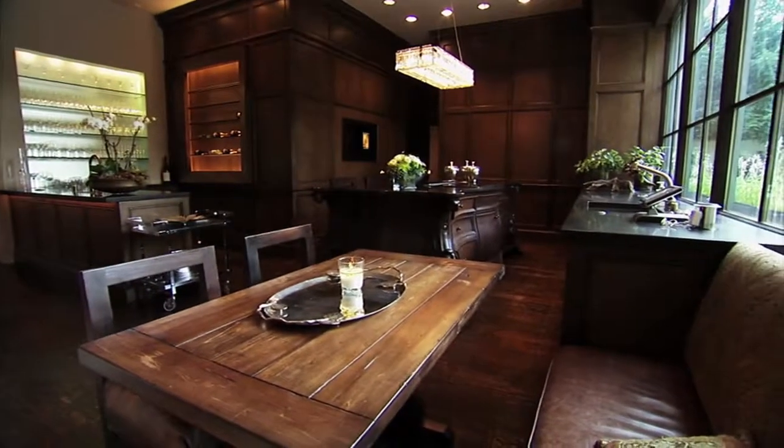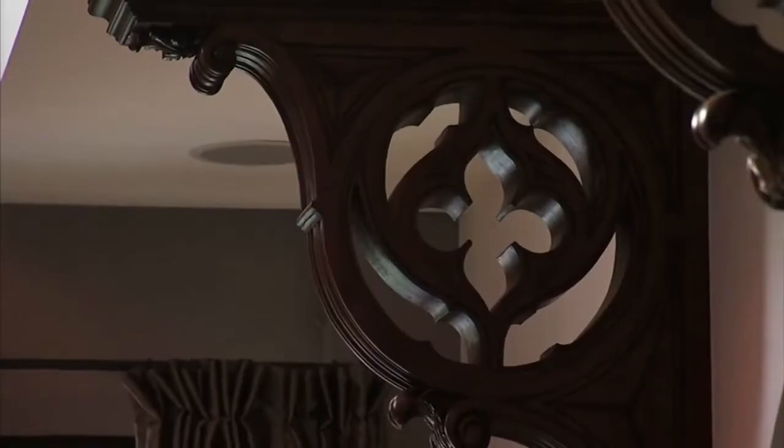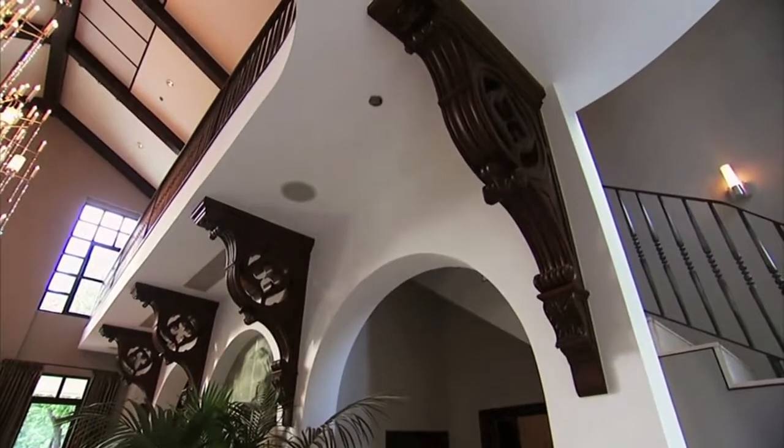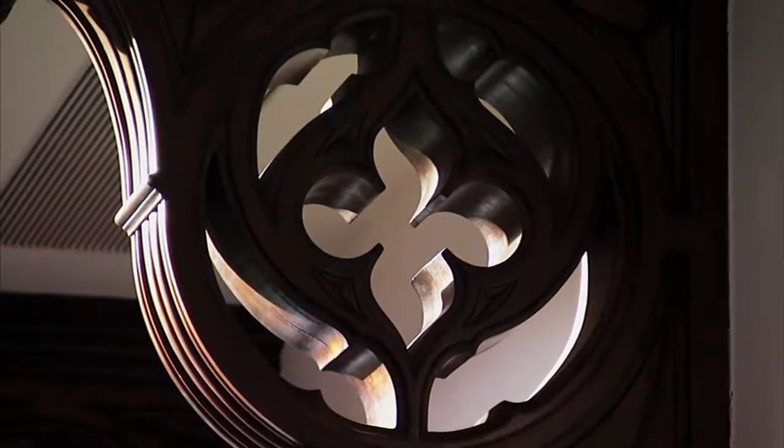This is the kitchen, and nobody would ever know it by looking at it. I don't want my house to always feel like there's a kitchen because it feels like such a practical space. So I get to use it as a kitchen or just as a meeting space next to the bar with my friends. The corbels were hand-carved out of walnut, and it took a guy, literally, I think a total of 16 months.